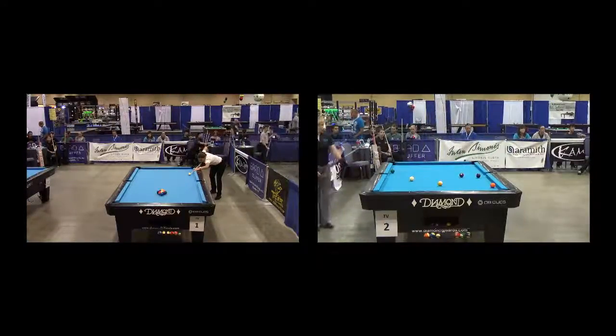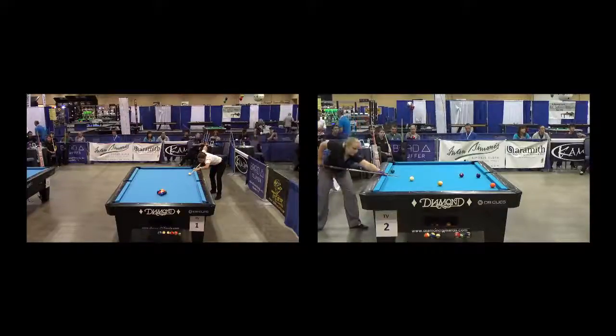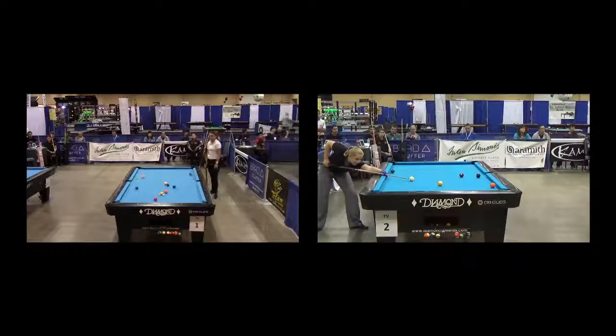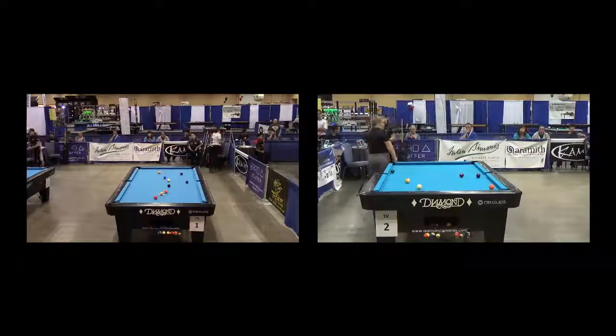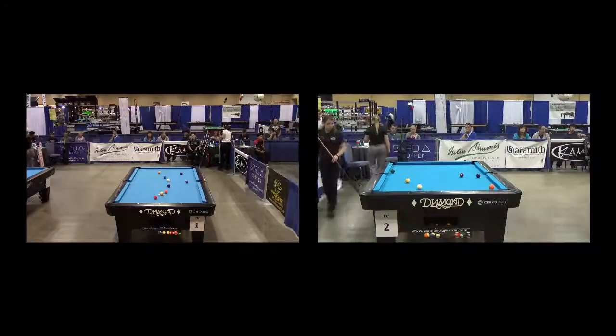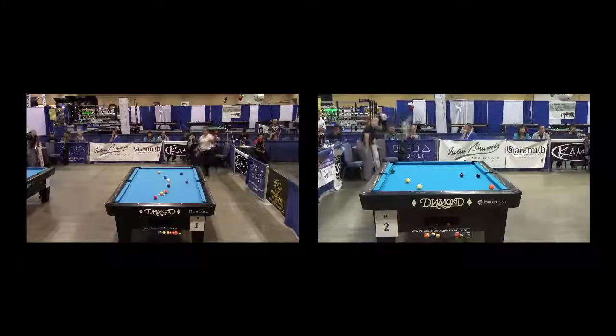So Sierra Reams, they're both breaking from the same side of the table, off the side rail, and they're trying to make the corner ball. The 6 ball goes in, but again, the 1, and she hit it soft enough to where she's able to control the 1 so it doesn't go all the way down to the end rail. Unfortunately, the last ball rolling, the deuce.